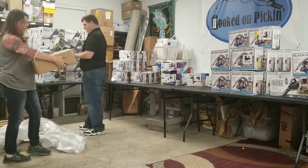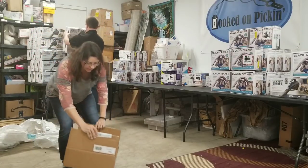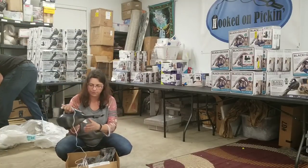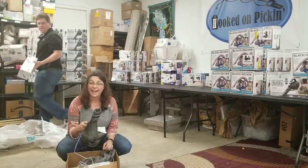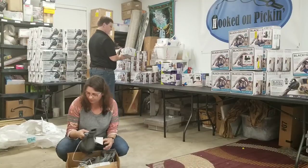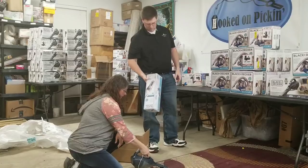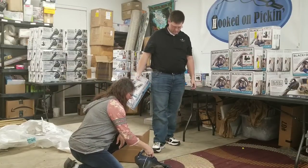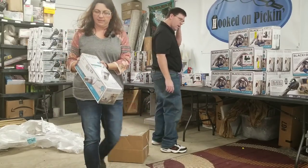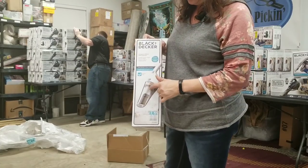What's in this brown box? Mystery box. Oh, it's just something that's been reboxed. It's one of these blue ones. This vacuum sucks. Should we see if it works? There's one more, different kind. Here, let me see if it works. Yeah, it works. All right, this one is a Black & Decker compact lithium hand vac. This is the traditional one; back in the day, these are the Dustbusters that we had.